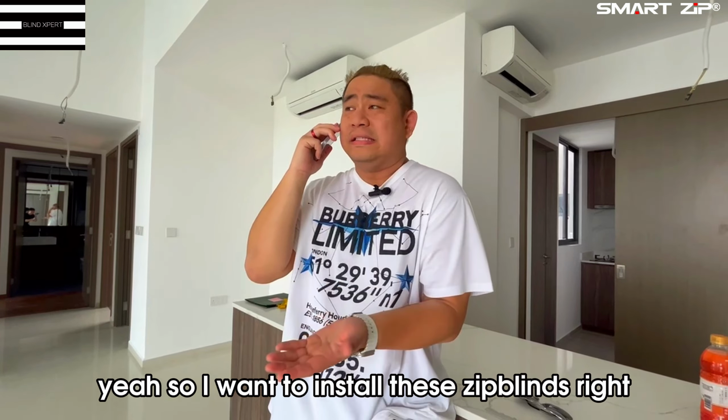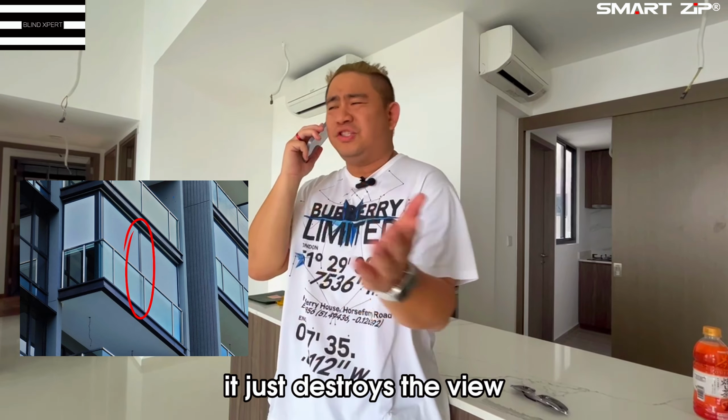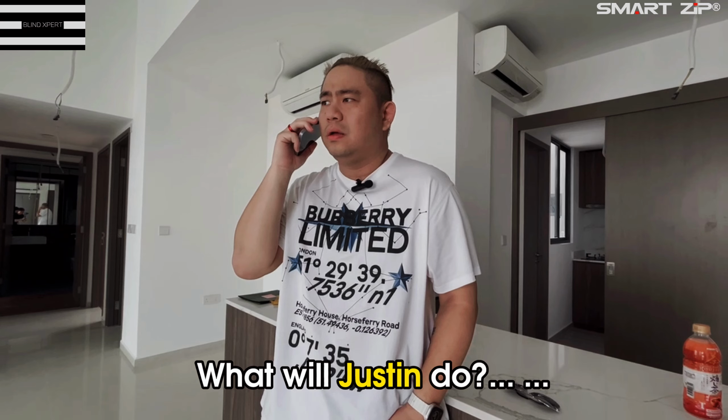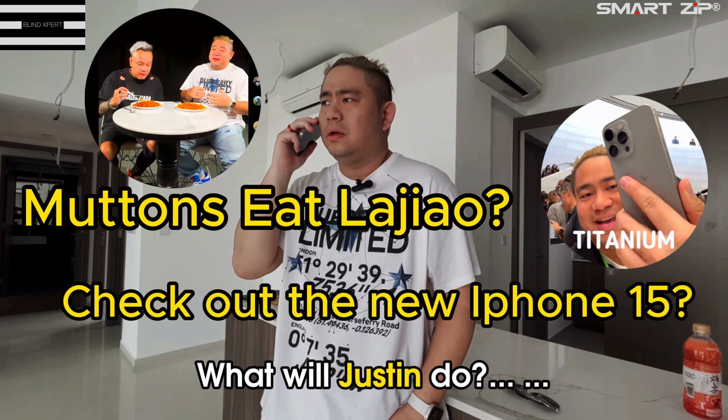So I want to install these zip blinds, right? But everyone I spoke to says there's going to be a very ugly pole in the middle. It just destroys the view and it will start sagging after a while. So what should I do? Who should I call? At this point, what will Justin do? Muttons eat or check out the new iPhone 15?